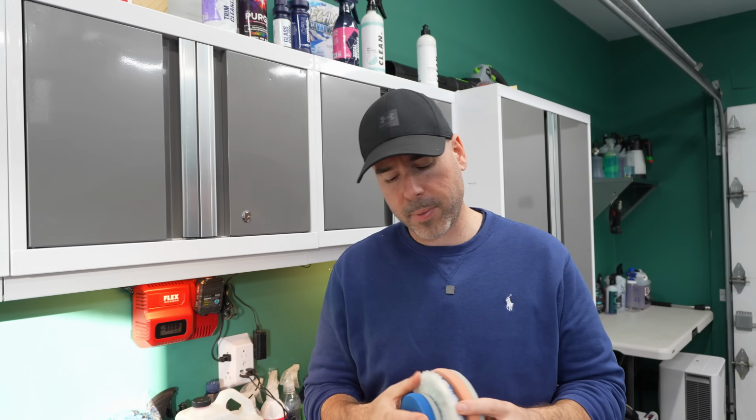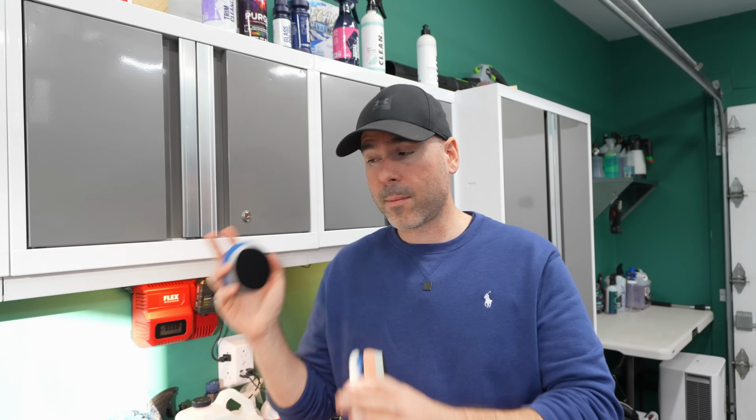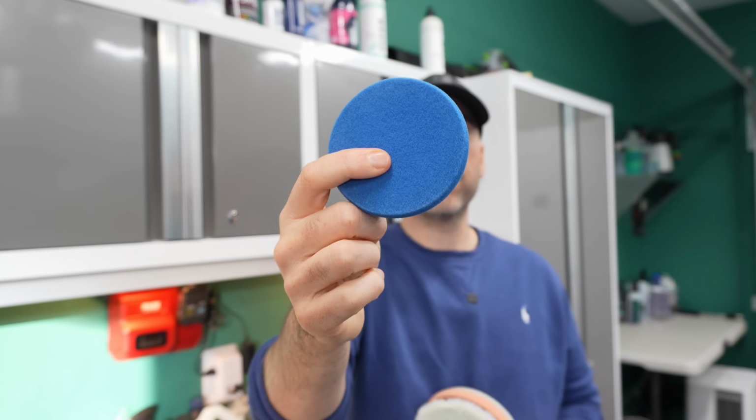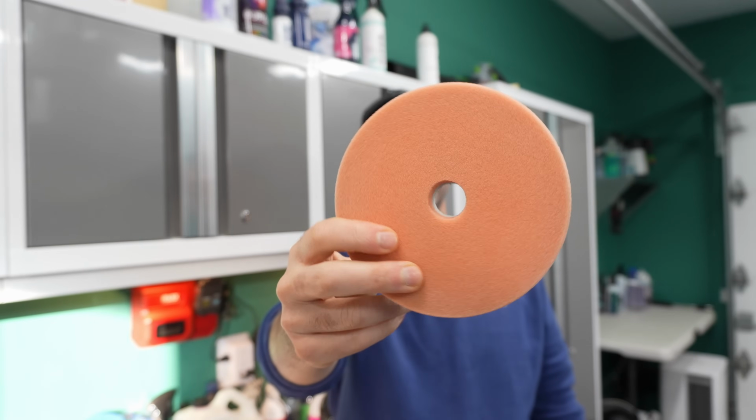All right, so let's talk polishing pads. Like I said, it's gonna be all over the place. I'm going in no particular order, so you guys keep paying attention, right? My favorite one-step pad is gonna be the Lake Country Blue HDO. Very nice pad, lasts quite a long time, and is very good for most of your one step. Then my favorite finishing pad is gonna be the Lake Country Orange.